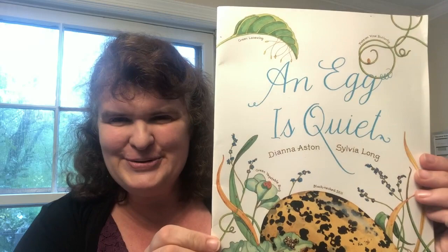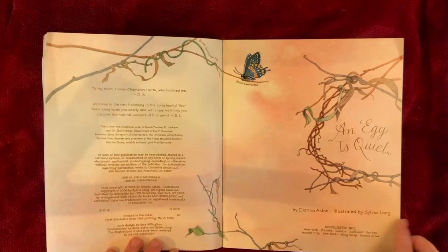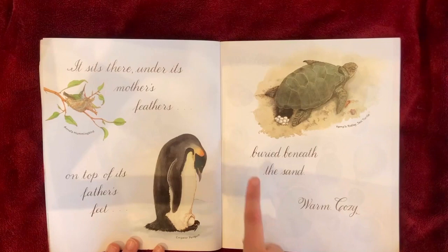An egg is quiet. Oh, wow. Look at all those different kinds of eggs. An egg is quiet. It sits there under its mother's feathers, or on top of its father's feet, or buried in the sand, warm and cozy.